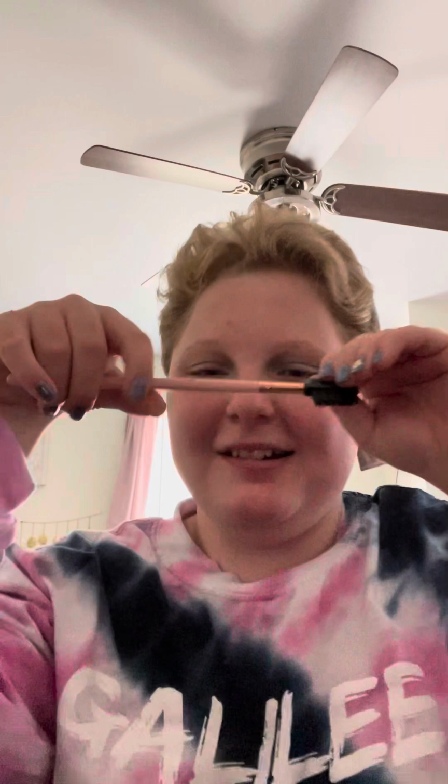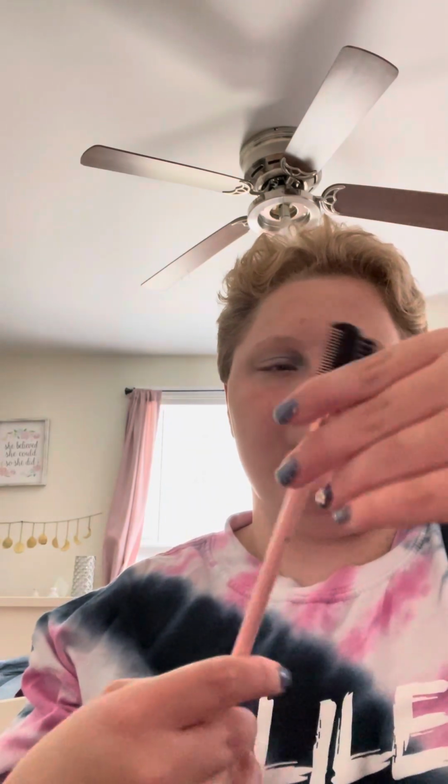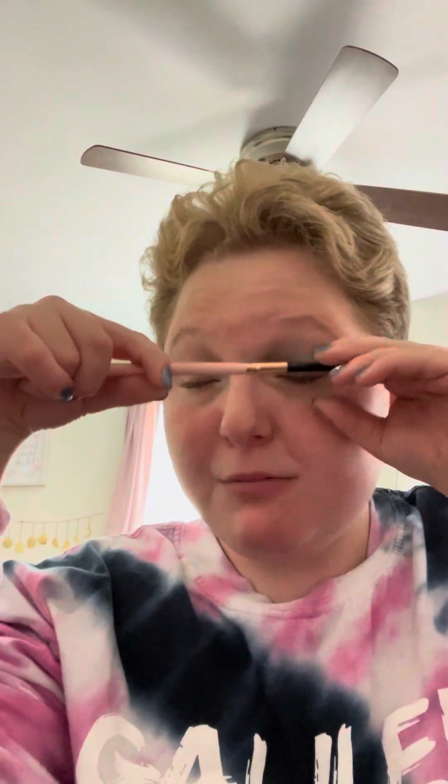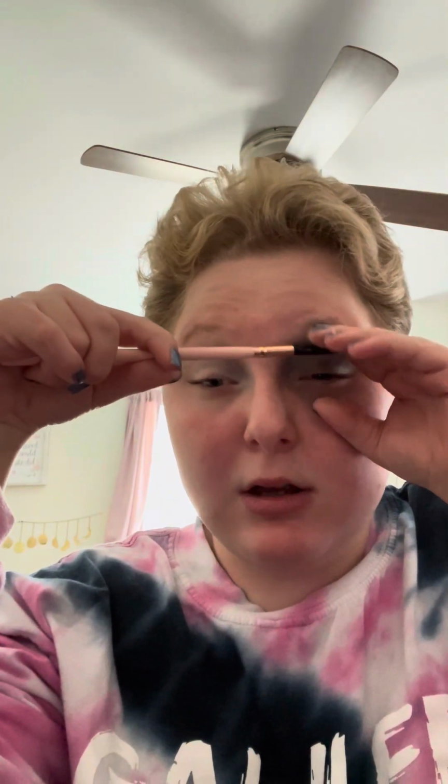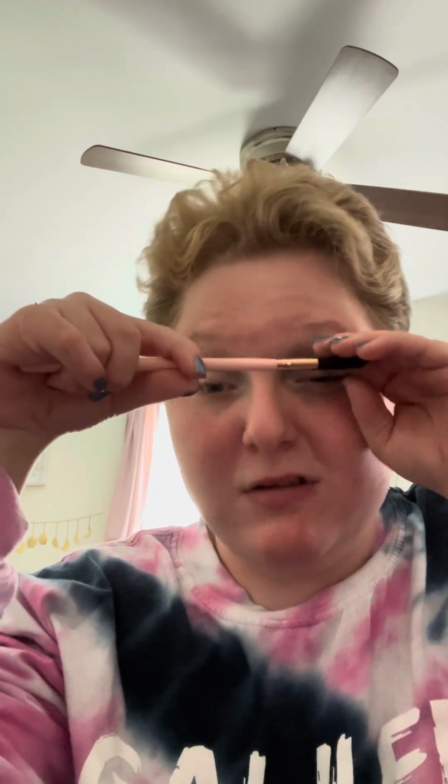I gotta comb my eyelashes. I have this, I don't know what it's called, the double brush. It has a comb and then a little brush side. We're gonna use the brush side because it hurts less. I don't have a spoolie to neaten them out with because my sister took it, so luckily I do have this.